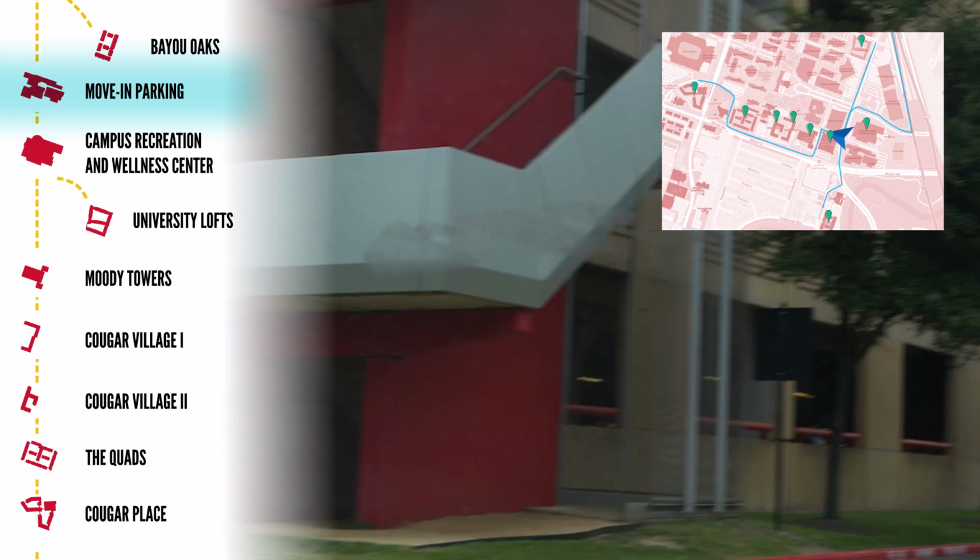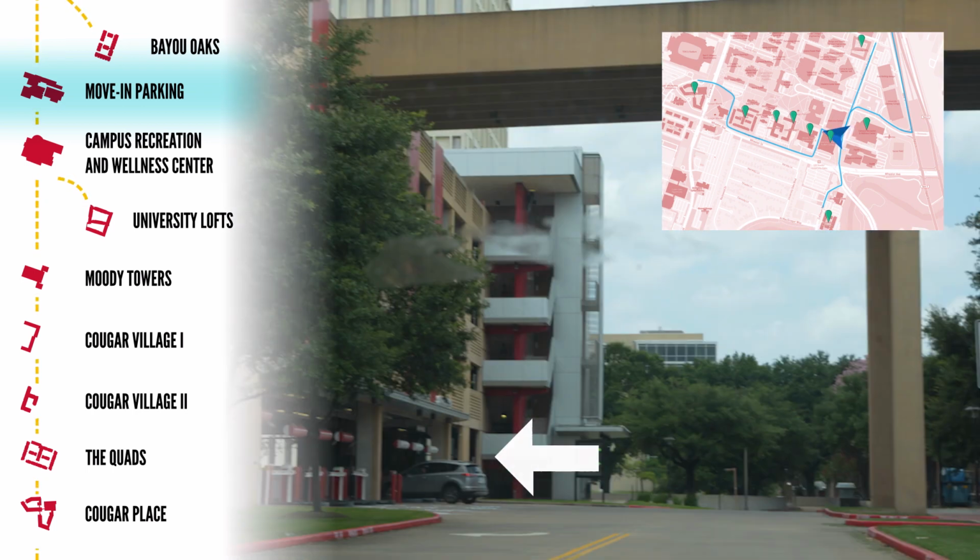After parking your car, you're required to make your way to the Campus Rec Center in order to pick up your keys and have your room key cards encoded. This is a crucial step, so please be sure to visit the Campus Rec Center before resuming your move-in route.